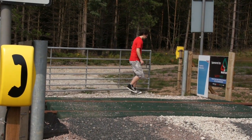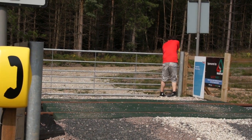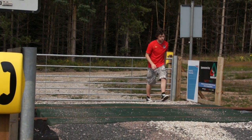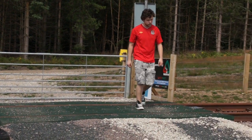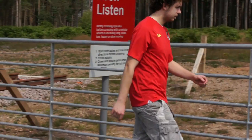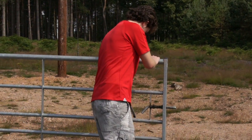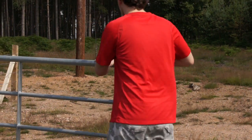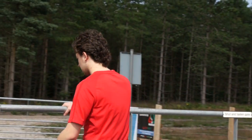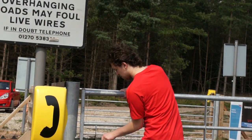Having crossed over the crossing with the vehicle, it's important to return and make sure that both gates are shut securely, in particular for the safety of anybody else who wants to come and use the crossing after this vehicle's departed. Once the gates have been shut, generally the driver can be on his way unless the signaller has asked him to ring back and confirm that he's clear of the crossing.